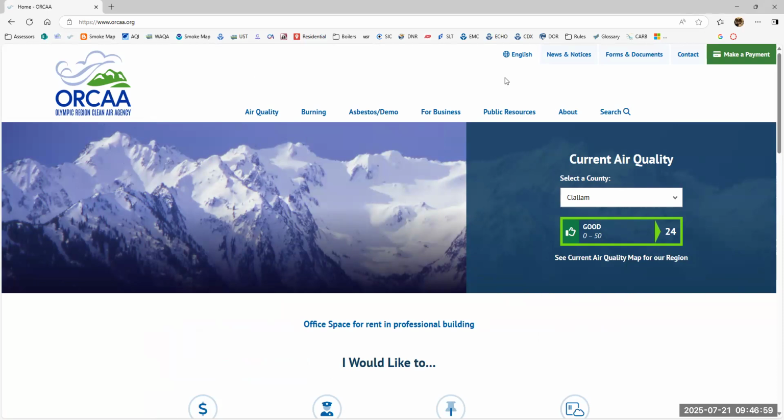I'm an inspector with the Olympic Region Clean Air Agency, and today we're going to show you how to apply for a land clearing burn permit through our website at orca.org. So this is what the front-facing page of orca.org looks like.